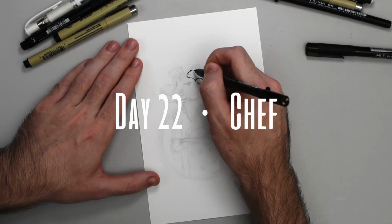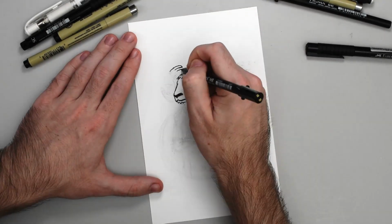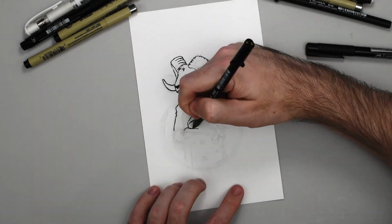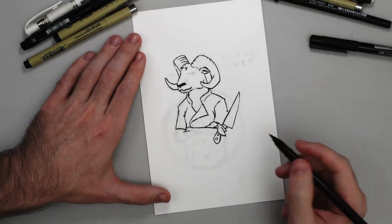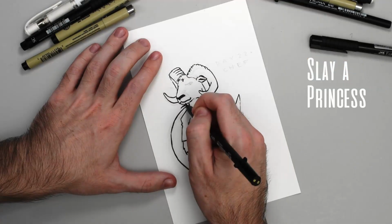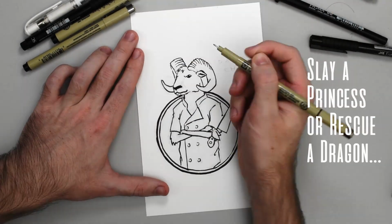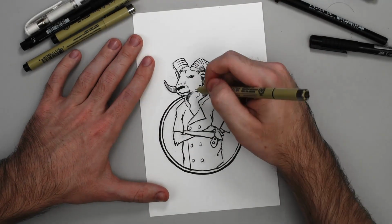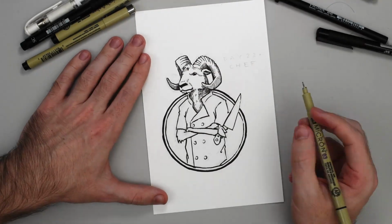Day 22, Chef. Now, the obvious idea here was to take a character and throw him in a chef's hat and call it good. I was trying to think, like, what would they be cooking? What would they be making? I don't know. And then it hit me, I just have to pay homage to one of the greatest chefs of our generation. And the best way I could think to do that is to do Chef Gordon Ramsay as a ram, obviously.